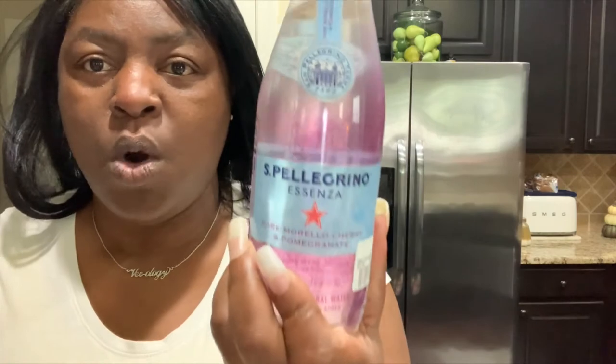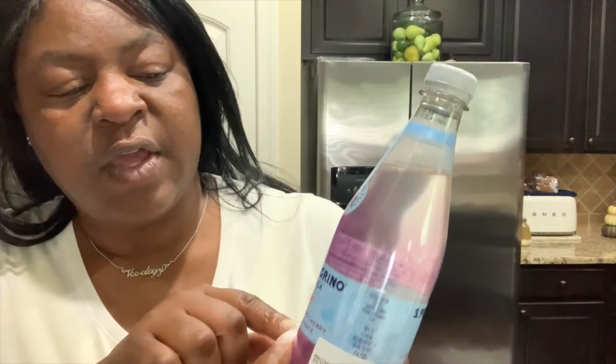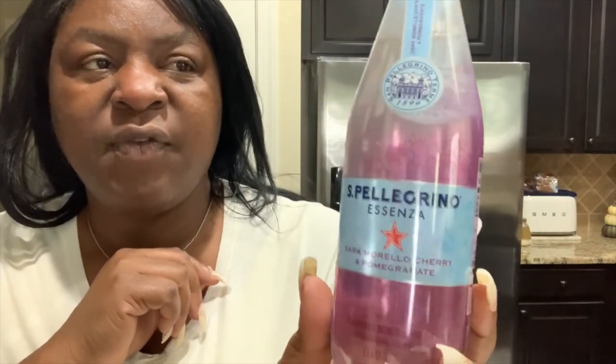And y'all, I love this water. So I bought so much of it and it was $1.49. I never had this flavor before. This one is dark mellow cherry and pomegranate. So I've never had this flavor. So I was like, let me go ahead and just pick up one of them. So that is all that I did pick up.